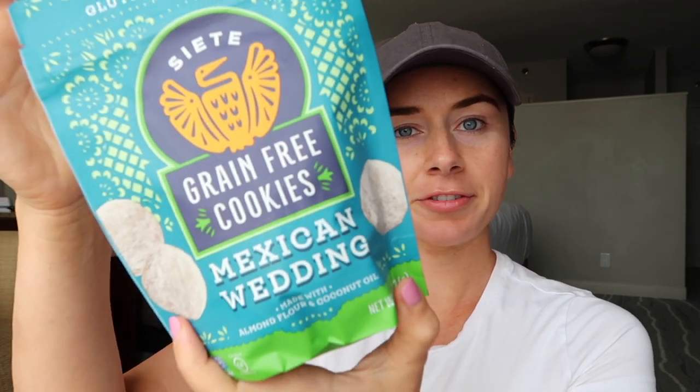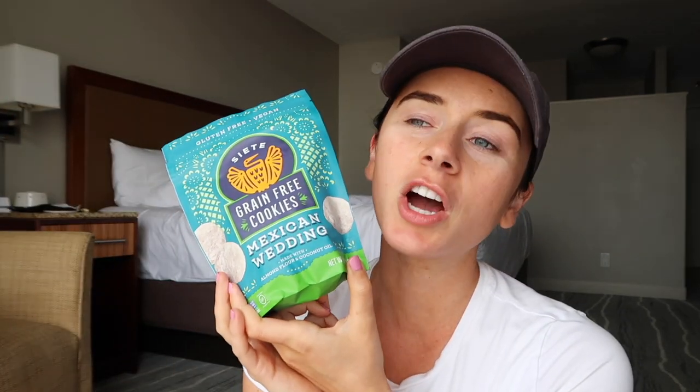I got some grain-free, my favorite cookies. These cookies are so good. If you are ever at Whole Foods, or I think maybe Sprouts, I know a few places sell them.